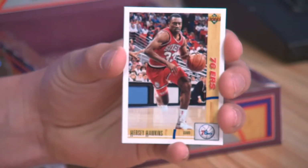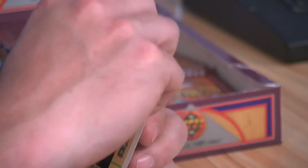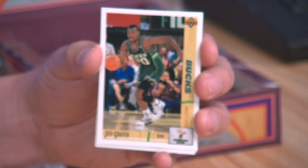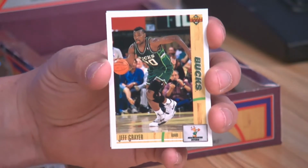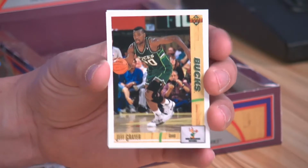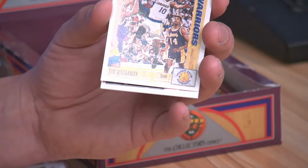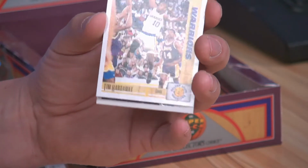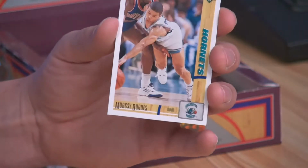Oh, that's a SAT word right there. I was wondering how they got something lenticular on a smooth surface. Normally, when you see a lenticular image, it's kind of that grainy surface. Another Tim Hardaway.